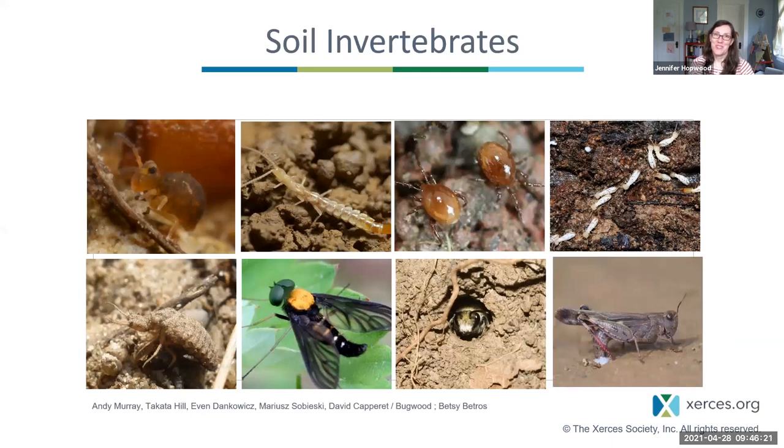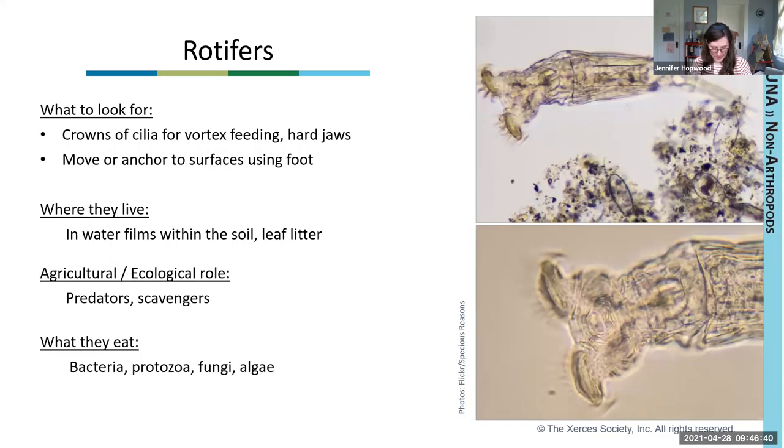Moving into soil invertebrates. So the protozoans are the only group that are not animals that we're talking about today. And from here on out, we're focusing on soil animals that are invertebrates. And that covers 99% of all the animals that are found in soil. And Stephanie mentioned invertebrates are animals without backbones.